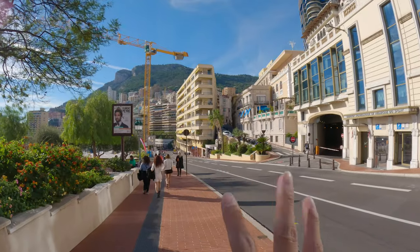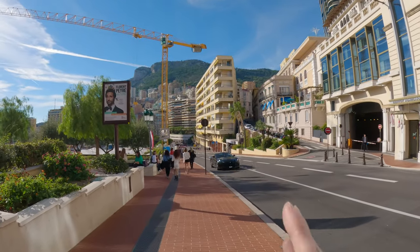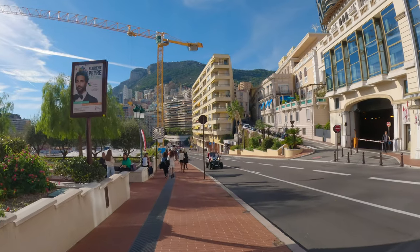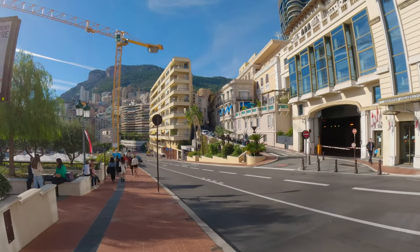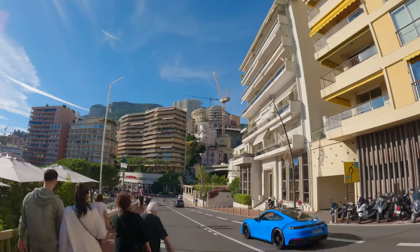So one thing I noticed about Monaco is there's a hybrid, a lot of new and a lot of old. You have these pretty nice old buildings, but then again you also have these ultra modern high rises.